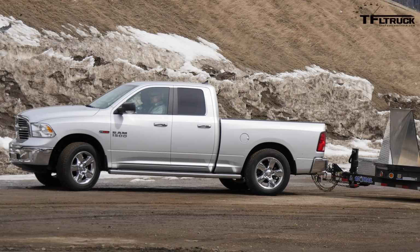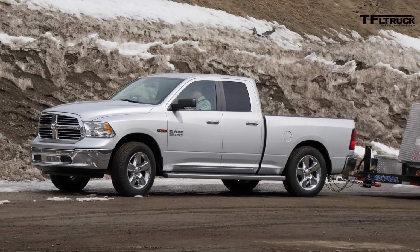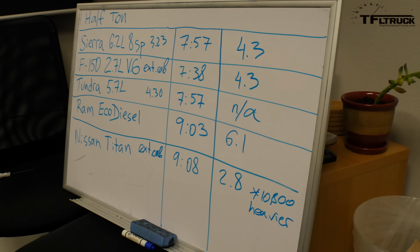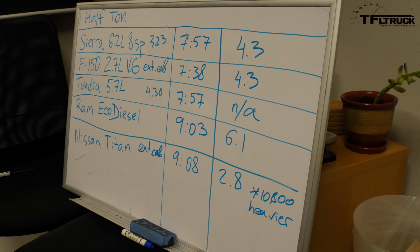The EcoDiesel is great for fuel. There are a lot of applications where that's the truck to get. But if you've got your family with you and you have to pass somebody, especially with oncoming traffic, you've got to do it quickly. You can't be sitting there lumbering along in that passing lane. But the 6.1 in the EcoDiesel really surprised me. Yes, there are a lot of applications where you would want that truck. And I'm so happy to have a diesel in the half-ton class. We waited for this forever. Yeah, we did.